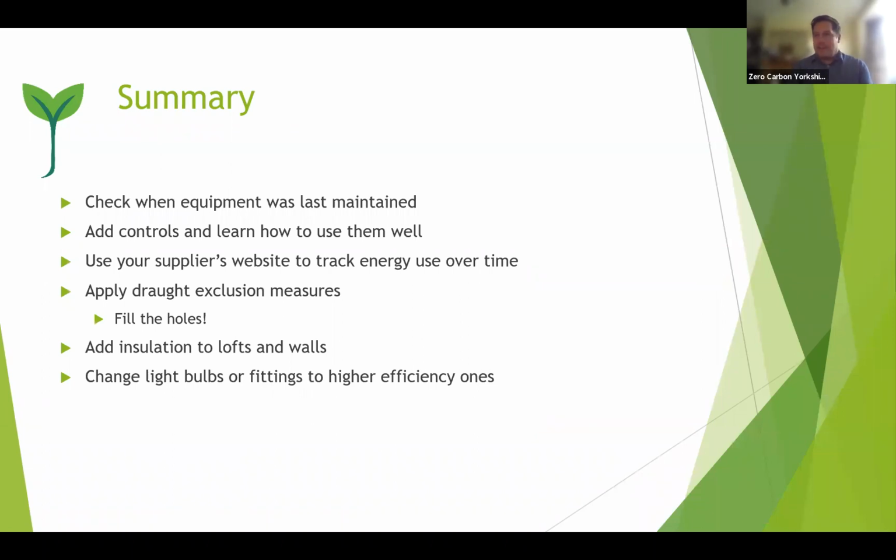So quick summary of what we've discussed. Check when your equipment was last maintained in terms of your service engineer coming round. Make sure you get their advice if you can. Add controls to everything and learn how to use them well. Use your supplier's website to track that energy use over time. Apply draft exclusion measures, fill those holes around your doors, around your windows, put your curtains over your windows, all that kind of stuff. Add insulation where you can to lofts and walls. It's a little bit of a capital expenditure, but you will get that money back quickly through savings in your bill. And then change light bulbs or fittings to higher efficiency ones.